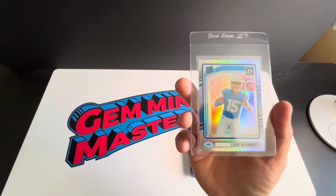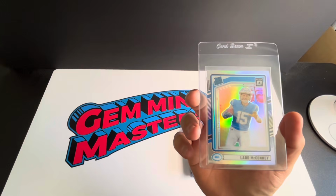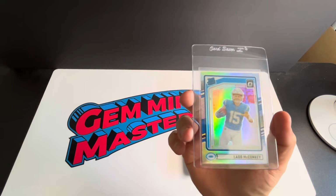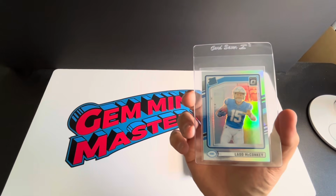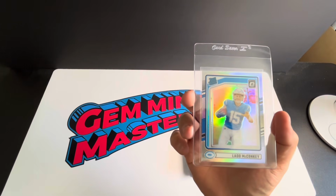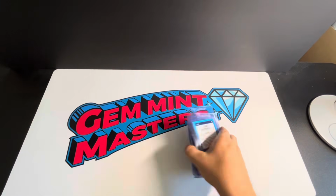And then last card in the submission, Ladd McConkey. So one of the better receivers from last year's class, had a monster year, should be, again, the go-to guy. Probably the lowest end one of the bunch, but still that should be saying something, how good that class was. This one still should have some good value in a PSA 10. So, all right, there we go.